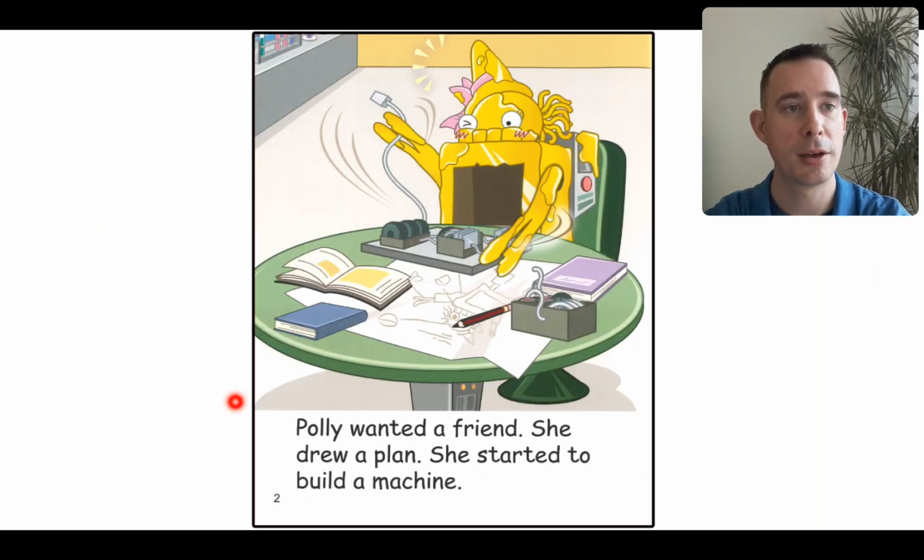Okay, I can see on the first page here, looks like Polly is trying to make a machine. Now that's different because before the children were making the machine, now they've made Polly, and Polly's going to make her own machine. Interesting. Let's read together. Polly wanted a friend. She drew a plan. She started to build a machine. Now why did Polly want to make a new machine? It says she needed a friend.